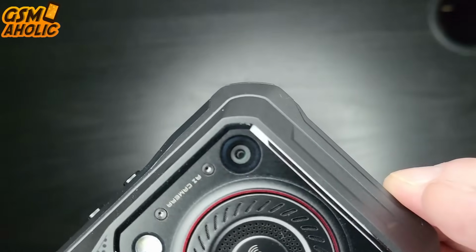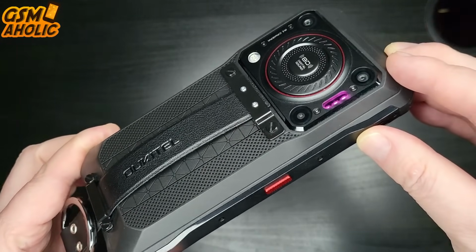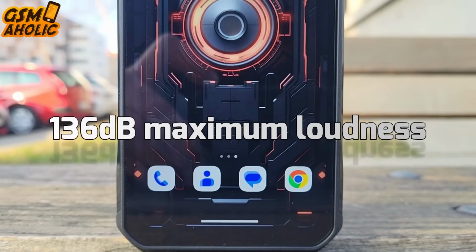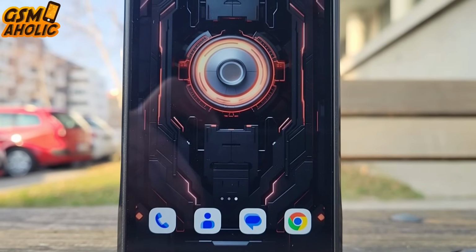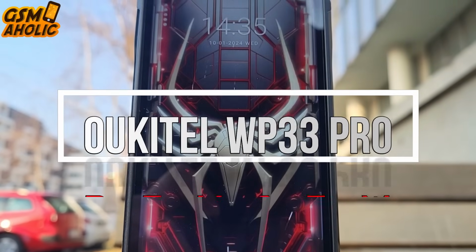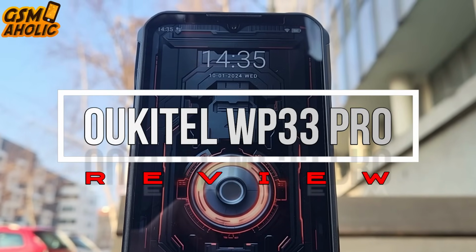However, it's an absolutely insane 5W speaker which measures 36mm in diameter and is capable of 136dB maximum loudness. Of course, there is much more, but be sure to watch this full Oukitel WP33 Pro 5G rugged smartphone video review and learn more.